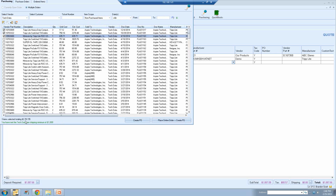And then at the bottom, it's actually calculating my total. And then it's also letting me know, hey, you set a shipping minimum of $1,000. So if you hit that minimum, you can actually get free shipping from Tech Data. I set that up under Utilities, Vendor Maintenance.